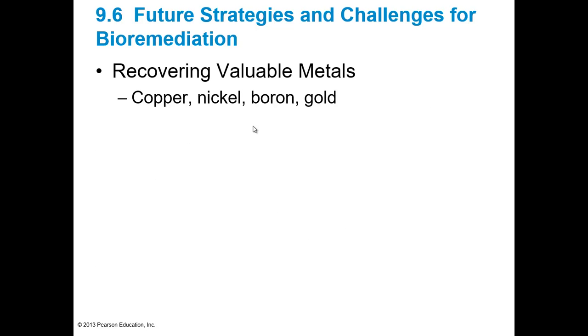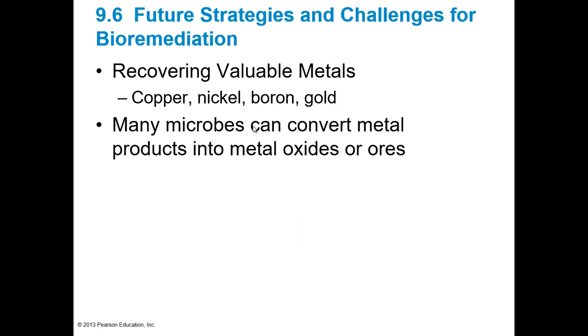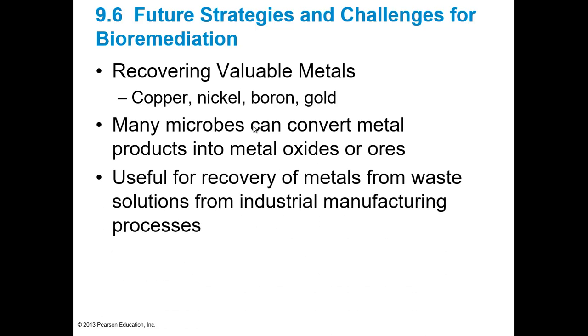In terms of future strategies, there is an ongoing effort to recover valuable metals by metal reducing bacteria, and these can convert microbes into metal oxides ores. And this is done for waste solutions for things like circuit boards. There are a lot of valuable metals, or a lot of waste that leaves the board facility will have valuable metals in it. So if you can reduce the metals, then that way it's recovered.